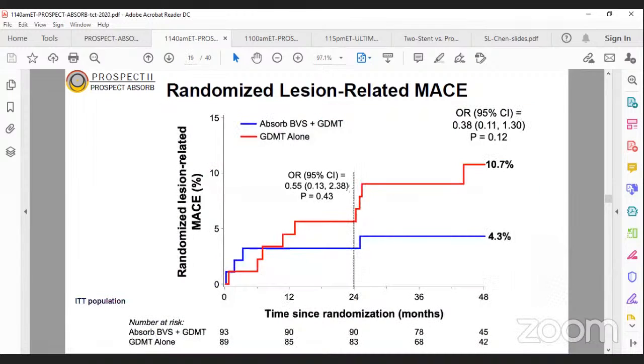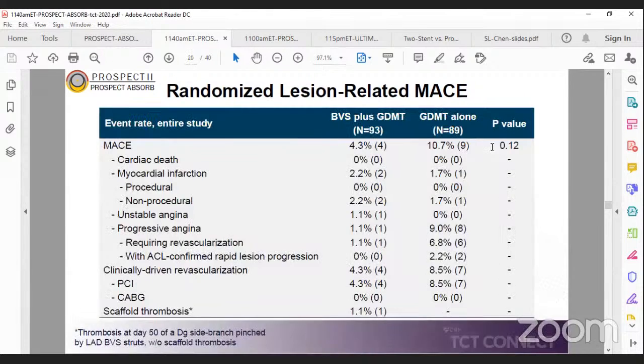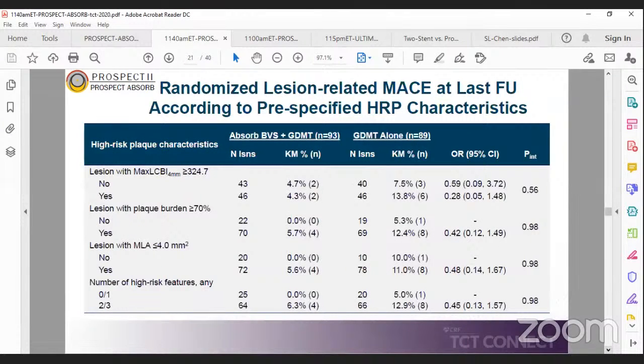Of course, you will not get a statistical significance because this is a very small number of patients. We are speaking about 90 patients in each arm. This is a study derived from another study. As I'm telling you, this is just a hypothesis generating study. You did not get any complications that make it significant between the two groups regarding the entire MACE. But you got a formation of a new cap and healing of the vessel.